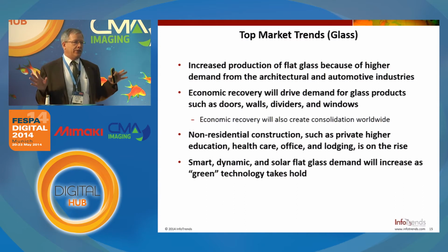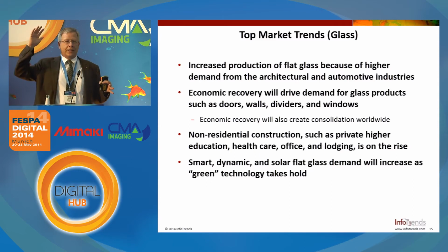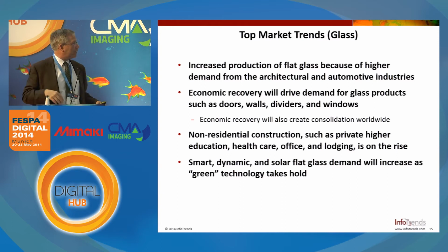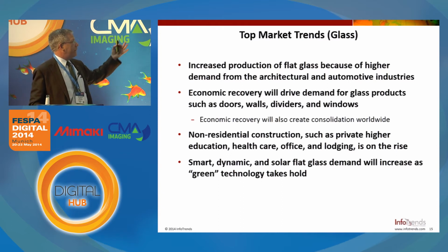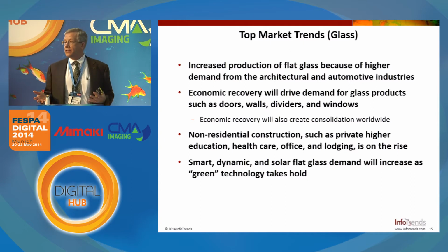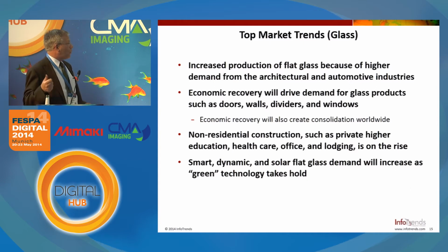Now, in architecture, when economies go up, architecture and building and all those kinds of things tend to go up. When the economy goes down, it's not so good for that overall part of the marketplace. But here, what we feel is that the economic recovery is going to drive some demand for the kind of products that would be printed on glass. So doors, walls, dividers, windows, so you'll see that kind of application.